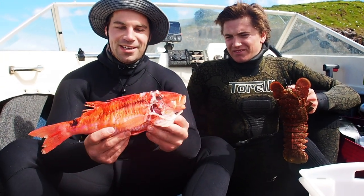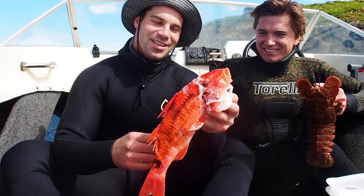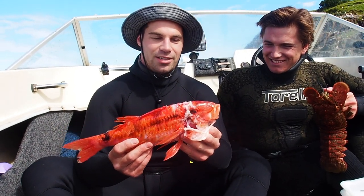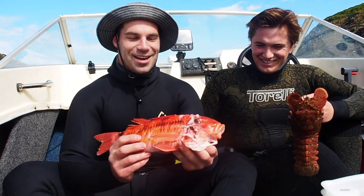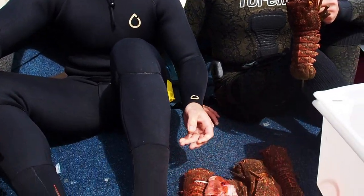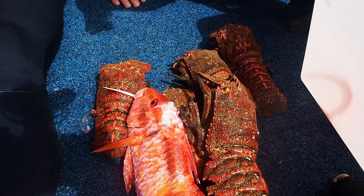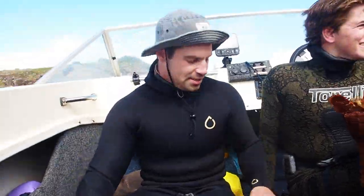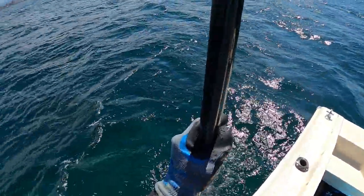When we first jumped in, I shot this too high and it busted off, and then Max had to come down and clean up. But he ended up in the esky. It's good we got a fish in there as well. Good to finally get some crays after all that boat ramp trouble. We didn't think we were going to get out here before. The boat took so long to start, but I was stoked we did.